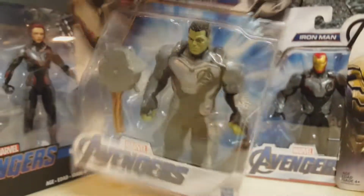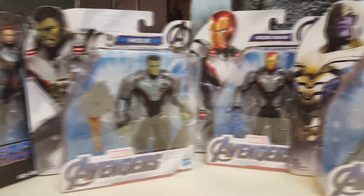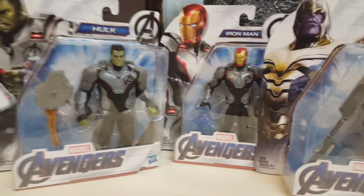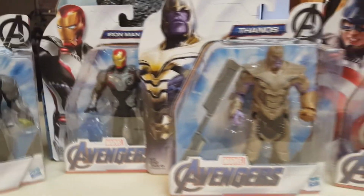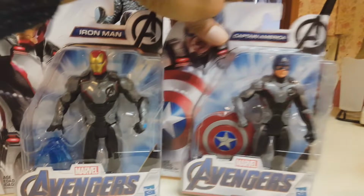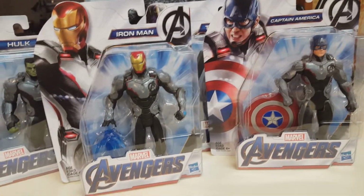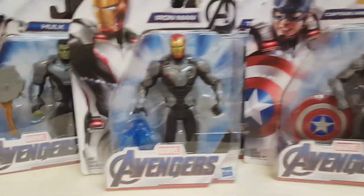But it just seems like he's more in control this time of the Hulk. So I had to pick him up, even though we might get a better Marvel Legends version down the line, sometime either later this year or next year. So I almost passed up on these two right here, Iron Man and Captain America. Almost passed up on those two, and I was like, dang, they kind of look pretty awesome in their Quantum Realm suits.